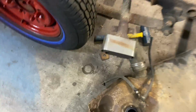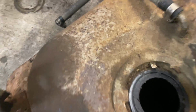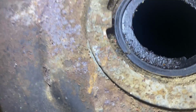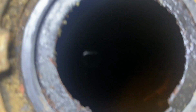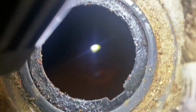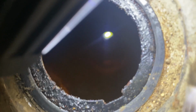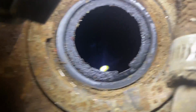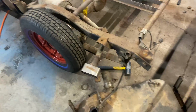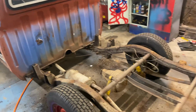But when we looked in here, I'm having him grab me a flashlight to show you guys this fuel. I don't know if it picks up as good as it does in person on camera. There we go. Fuel is not supposed to be that color. Maybe you guys can see it better if I do it like this. So it's like reddish brownish, and I know it's from rust, but I wish you guys could smell it because it is pretty terrible.